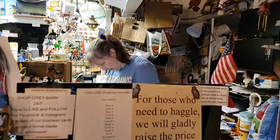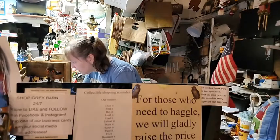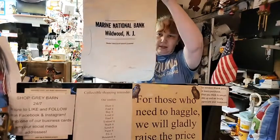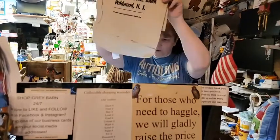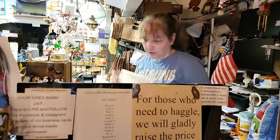All right, from the Marine National Bank in Wildwood, New Jersey, for $11.25, I have an old bank bag from our vendor, Bronx Man Cave. These are always fun. I love anything local. So if you know somebody who lives in Wildwood, New Jersey, how cute would that be to put a gift in there for them, or if you're from there. You can make a little pillow cover out of it. Very cute little find.